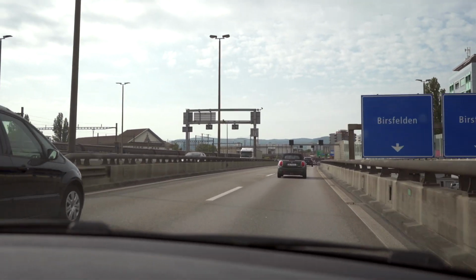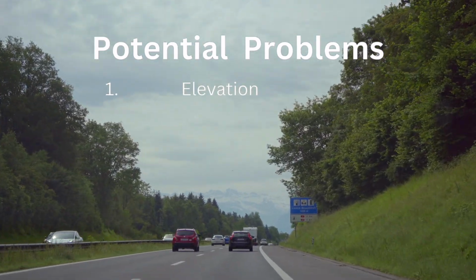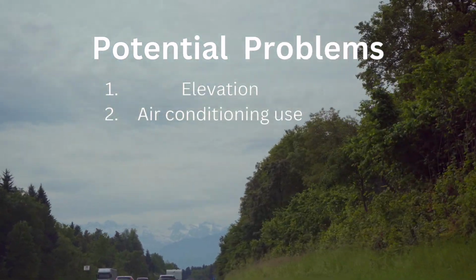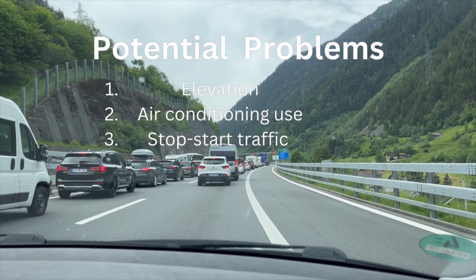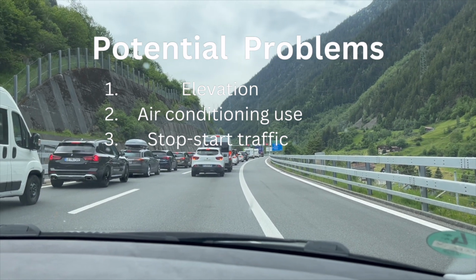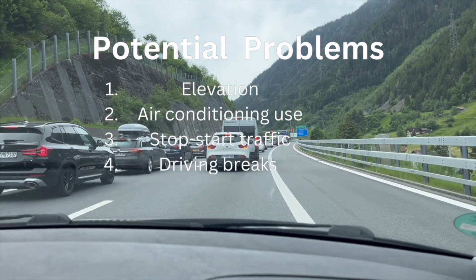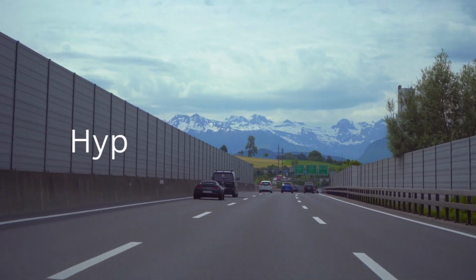Now, potential problems that we're going to hit on this drive. This stretch involves drastic elevation changes as we're going through the Swiss Alps to get to Italy. I'm also going to be using air conditioning because it's summer and I do not want to sweat for the sake of a bit more efficiency. And there's a lot of stop-start traffic because everyone seems to want to drive to Italy in summer. Another problem is the potential number of stops. So the more times you stop, the more efficiency you lose because you have to accelerate and then decelerate, and you have lost there.